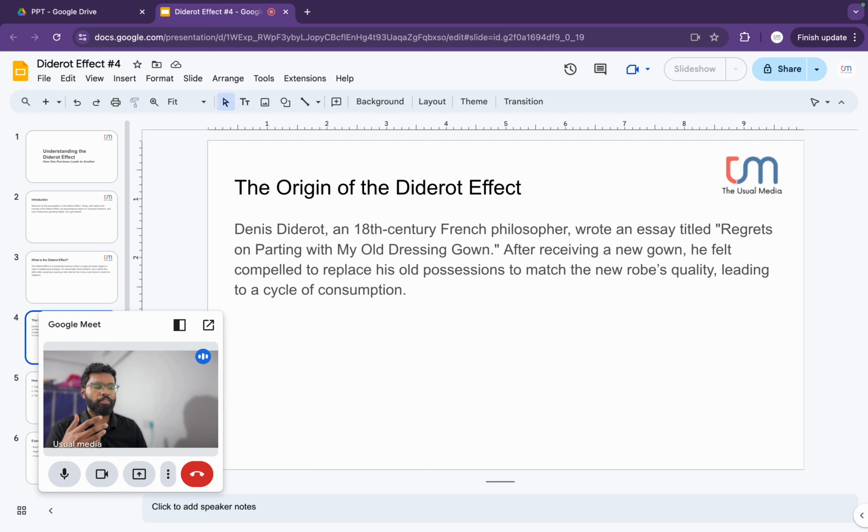So, what happened was when he bought a new robe, to match that new robe, he started purchasing more and more items. For example, let's say his bracelet was old compared to his new robe, so he was tempted to buy a new bracelet. Like that, he started replacing his old possessions and buying new ones to match the quality of that robe.